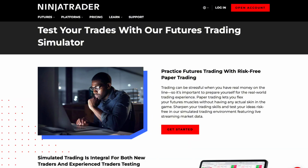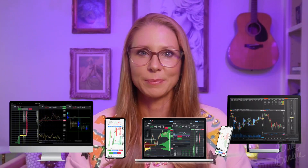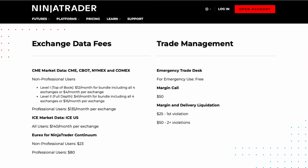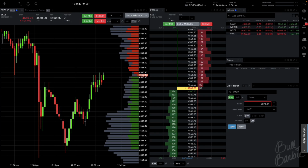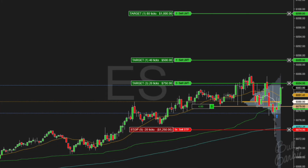You get a free $50K paper account to practice on, and you can access all of your accounts through desktop, mobile, web, or NT8. Their data is cheaper than you think, cheaper than a prop account, and this would be a whole other video. You can share data between your different providers like TradingView, Ninja, Interactive Brokers, etc. if you want to. I started trading on their streamlined web and desktop software and graduated to NT8 when I was ready for automations and things.